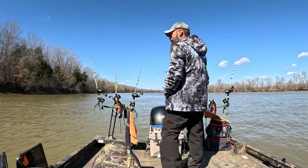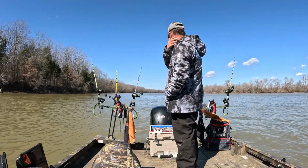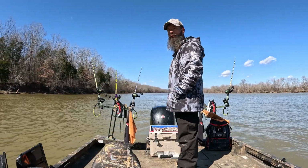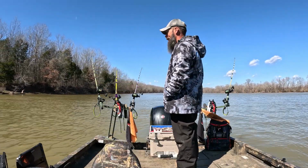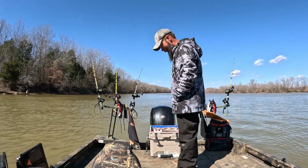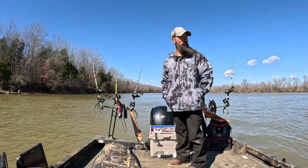Well, that's gonna do it for this one, y'all. What little bite we've had today is absolutely gone. I fished another spot right before I came to this spot. Just some little dink bites was about it. But regardless of all that, man, it's just good to come out here. You can see the wind's starting to pick up now.